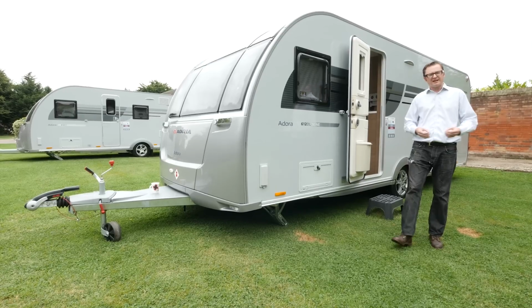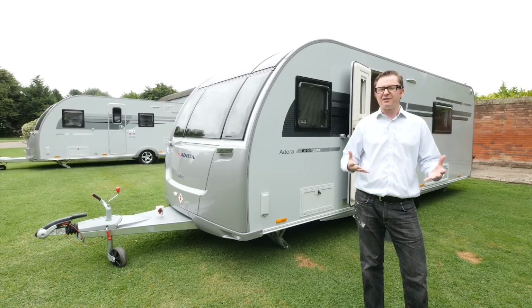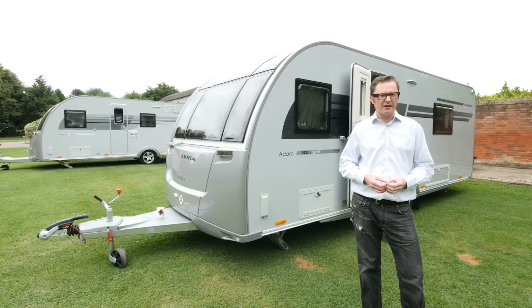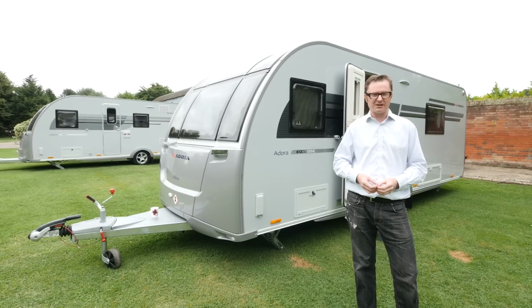The Adria Adora Sen will cost you £22,395, and that includes delivery. It has an MTPLM of 1,700 kilograms, meaning that an 85% match for a tow car is 2,000 kilograms.